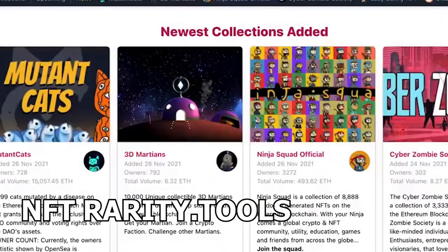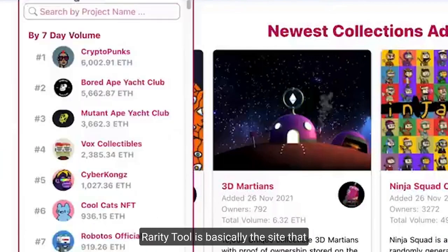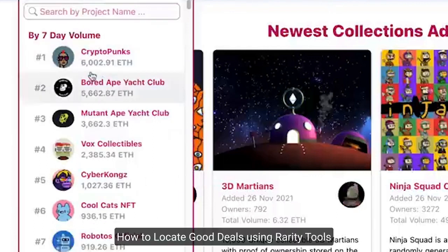Number 1. NFT Rarity Tools. Great rarity ranking tool. The first tool is Rarity Tools. Rarity Tools is basically the site that ranks rarities of different NFT projects. How to locate good deals using Rarity Tools.